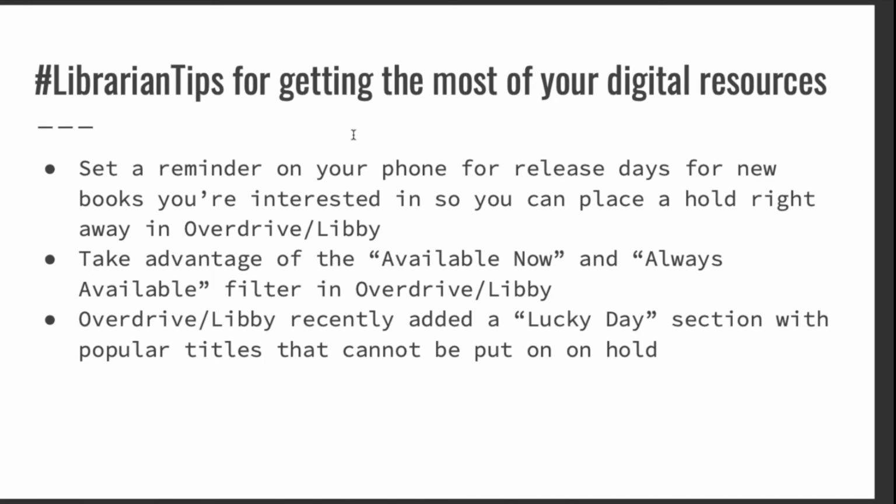So these are tips that we as library staff, I asked around a little and thought some of the things that I do that other people have told me to do, and I find really helpful. So one is to set a reminder on your phone for release dates of books you're excited about. So you can place the earliest hold in Overdrive/Libby. You can recommend a book to the library and get yourself on the wait list in advance. But sometimes we're not purchasing these things until right as the book's released. So if you set a reminder on your phone, you can look for that book and get yourself on that holds list early. Because as I mentioned at the beginning, the one disadvantage of Overdrive/Libby is that there can be really long wait lists. So that's one way to combat that.